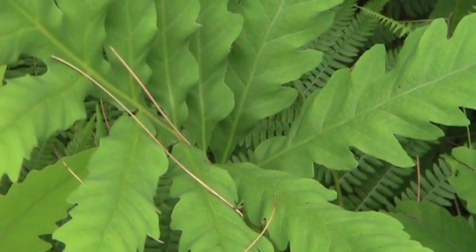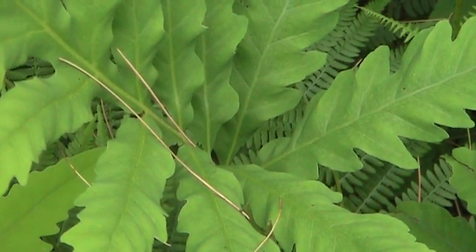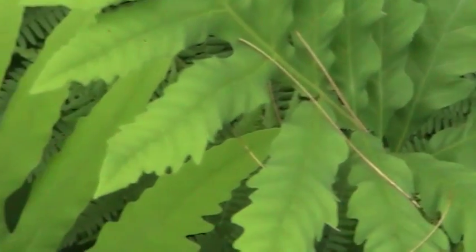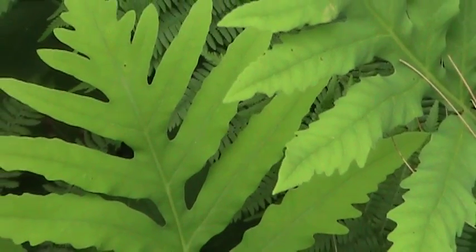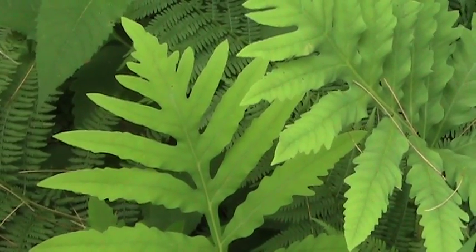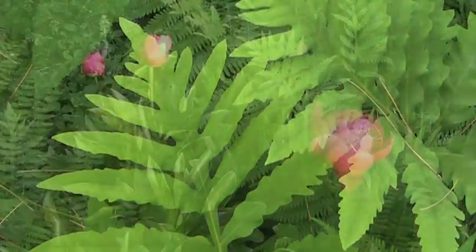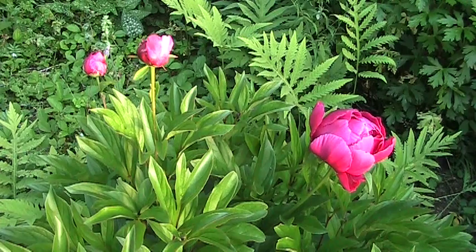I used this fern on an iron tsuba I made a few years ago. It has a lovely kind of upright habit. You often see just single fronds of it growing almost straight up. Jean and I love to grow peonies.